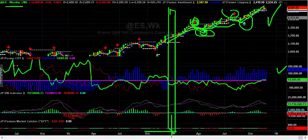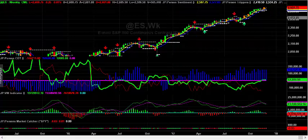Next is the commitment of traders report data. I want you to follow the green line, which is the small speculator. The small speculator was long the market up until right here, in December right after the election. They made a little bit of money and said, hey, I'm getting out. Funny thing is, they were short the market ahead of the election and got squeezed just a tad.